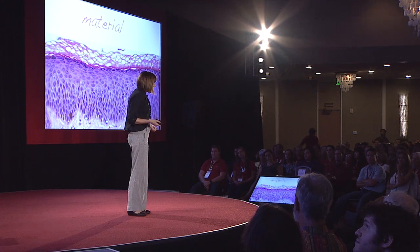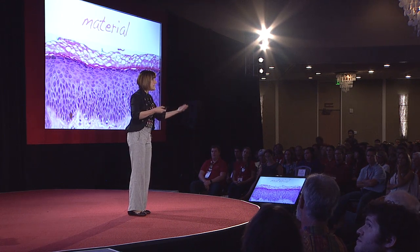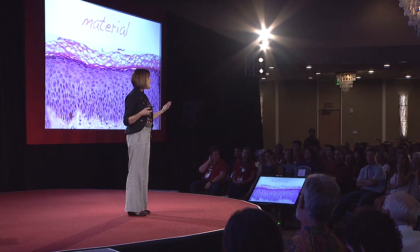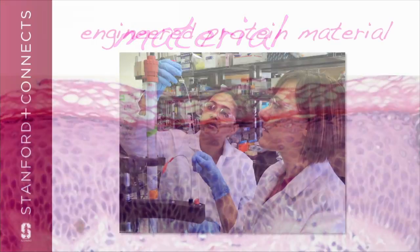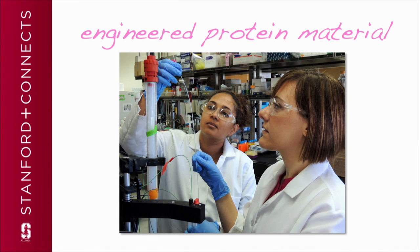So what type of materials should we use then if we want to design new types of tissues and organs? So in my laboratory, we take inspiration from the material that's normally found in our tissue, which is primarily protein. So we use biotechnology to create our own engineered proteins and tweak the protein so that it can give the proper chemical and biological instructions to the cells that it's meant to interface with.